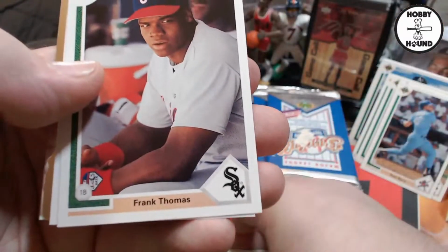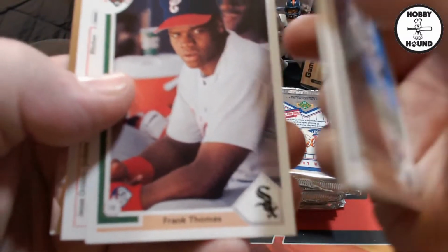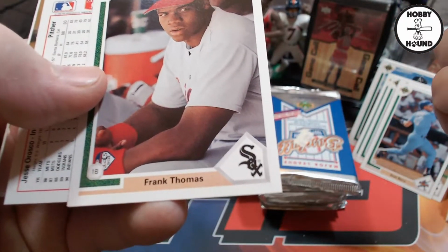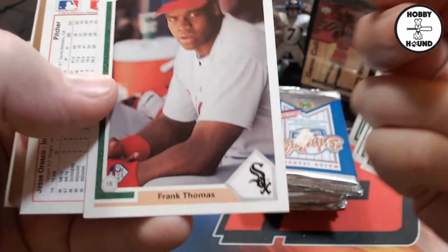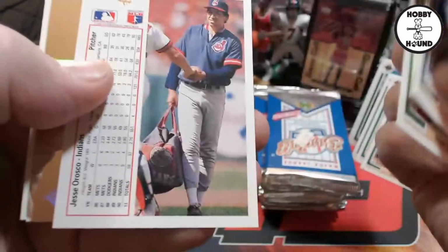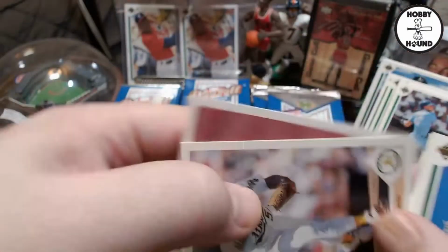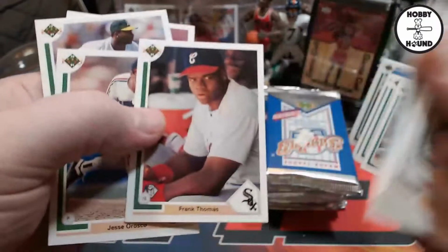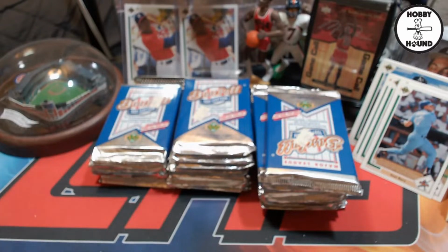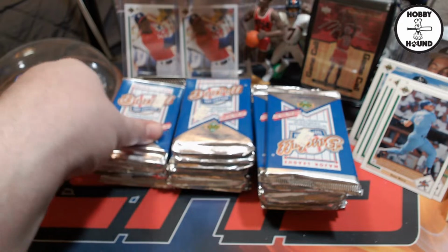There we go. A little Frank Thomas. Is this the one where he's... I can't remember. I thought this is the one where he's flipping them off, but I can't really tell. Rangers. White Sox. Tom will probably know for sure if that's the one. He was here for the collation. The funky collation.